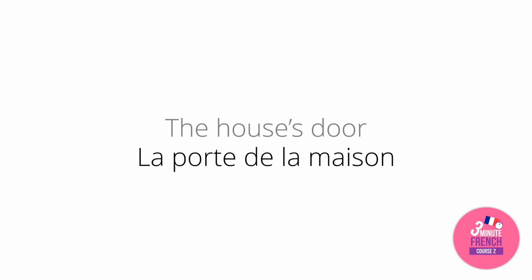The house's door. La porte de la maison. Literally the door of the house. The book's spine. Le dos du livre. Literally the spine of the book.